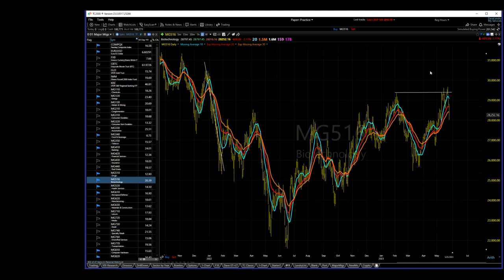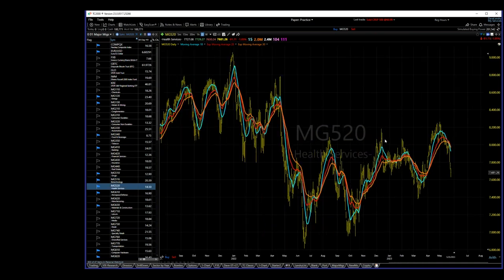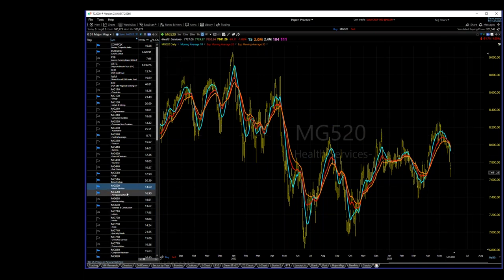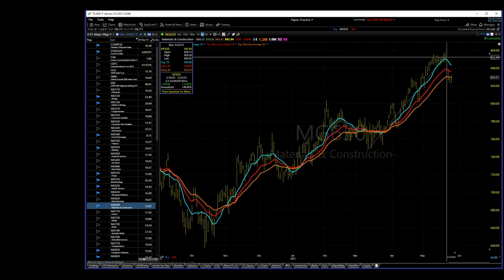You can see biotech right here at these one-year highs or whatever that was, doing pretty good, and then it came right back in. Not the end of the world, but obviously you want to see these things pop higher. Take a look at health services, another market trying to take off. Nope, came right back in. Defense beginning to break down a little bit from high levels. That's kind of interesting.